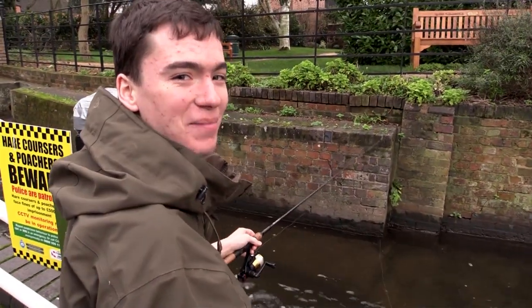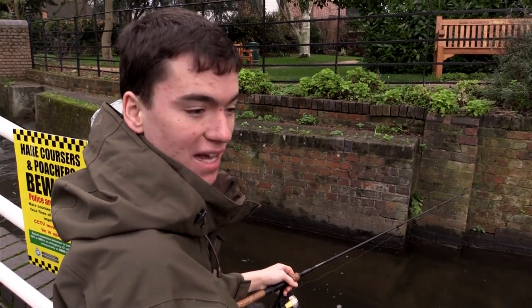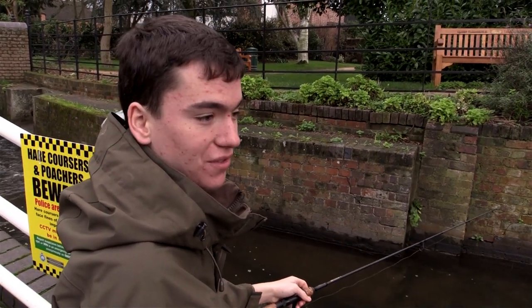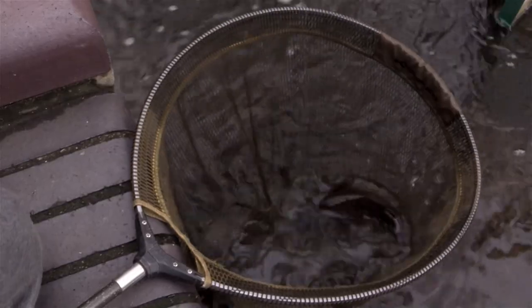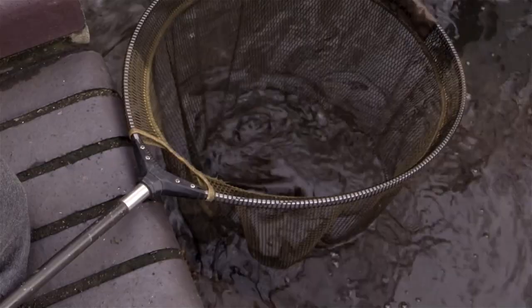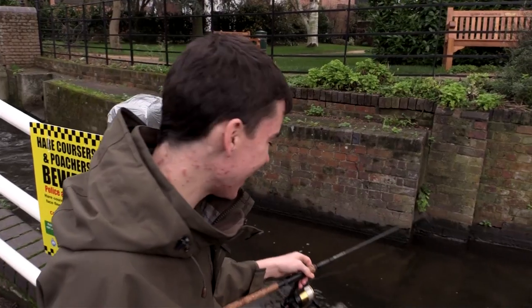Oh yeah, first barbel of the day. Took a little while, had to adjust to the flow because it's a lot faster flowing than normal. Pinched on a few more shot, got the bait right down on the bottom, and I got a barbel in the net. My first barbel of the day in the net. Yes!